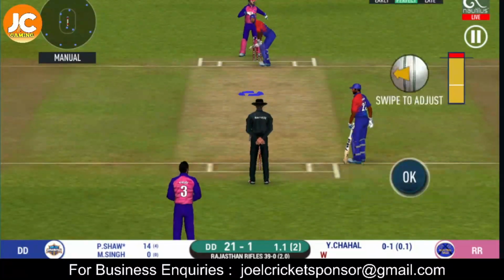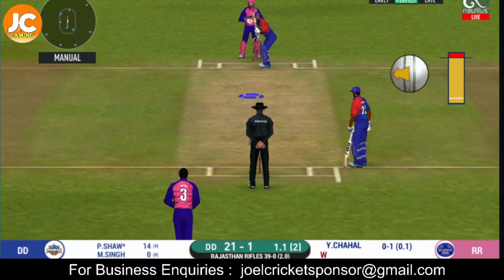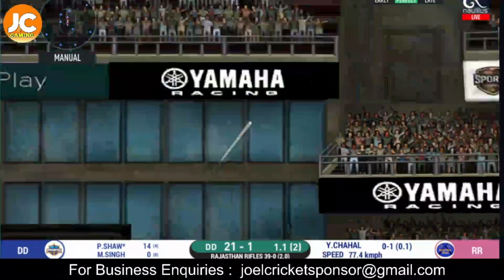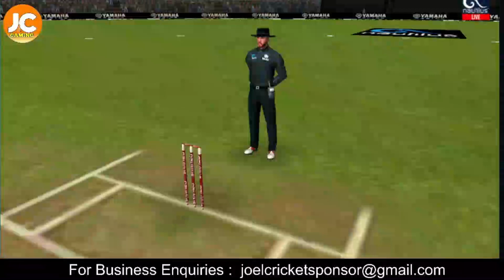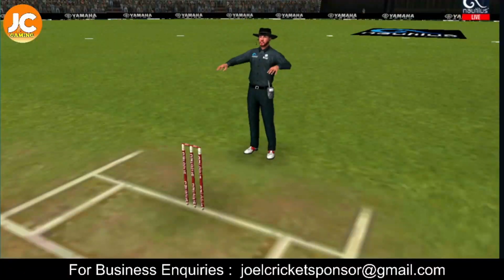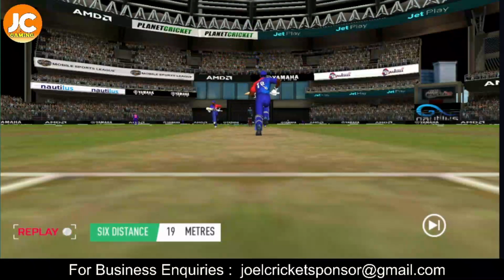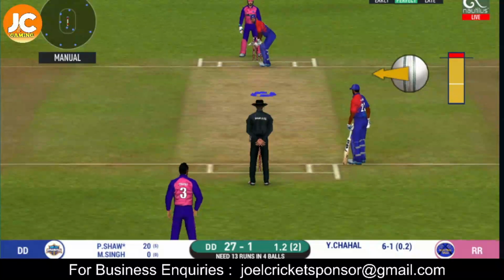This is turning out to be a spectacular match, and people here are completely into the game now. Goes big, high and long. That came from the middle of the bat. Outstanding. It looks even better in the replay. He is making the bowler look ordinary here. What's next?